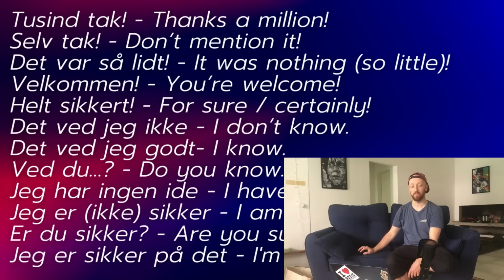I don't know. Det vil jeg ikke. Det vil jeg ikke. Or if you do know, just replace ikke with godt. Det vil jeg godt. You may also reword it with jeg at the start, with a more sort of English construction of jeg vil det godt. Jeg vil det ikke.